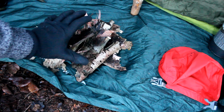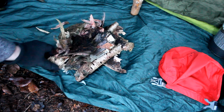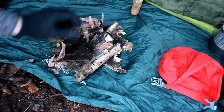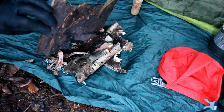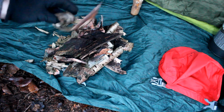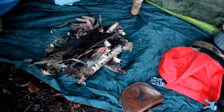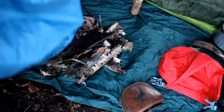So I did quite well there. I've got more than a good handful of birch bark. I actually found the log where it was coming off quite freely. Some of it is a little bit woody, very damp. Some of it's okay. Yeah, let's put it in a dry bag. Then it's not going to get everything else wet through, is it?